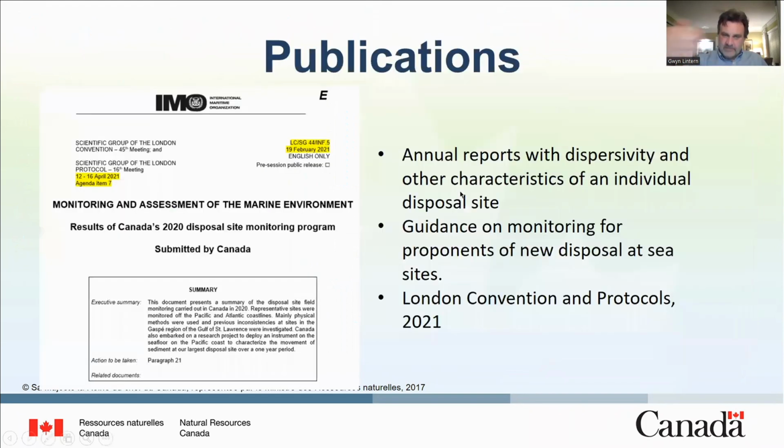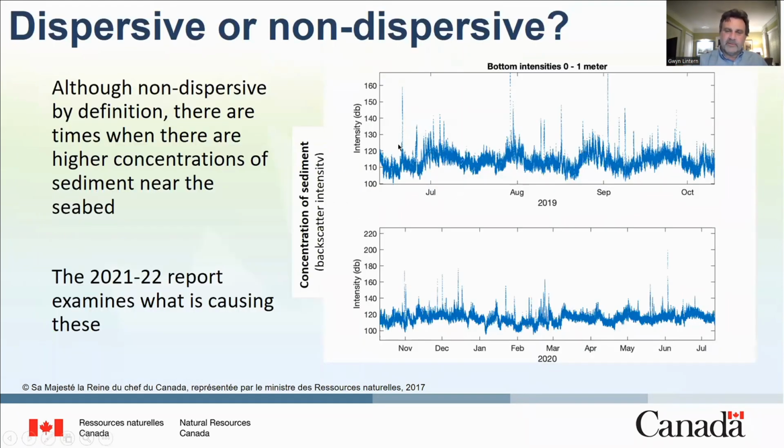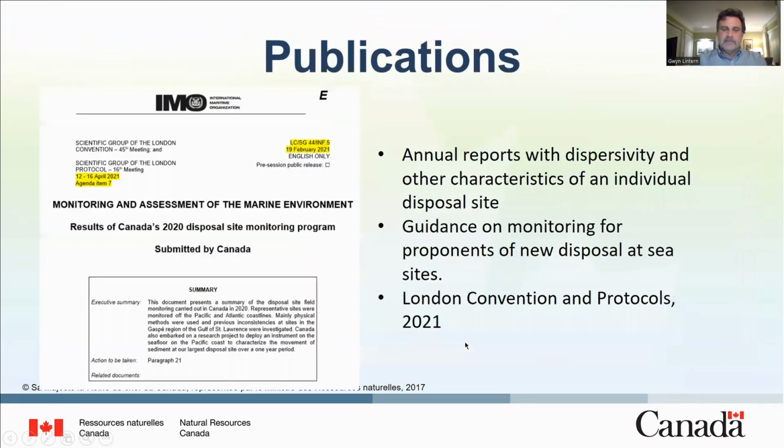However, this is where we kind of test this theory a little further. Throughout the year, you can see from the backscatter of the water column that, in fact, there are sort of higher weeks, and there are even a few kind of spikes in these sediment concentrations near the bottom. So what's causing that? Is that resuspension of sediment that is being transported elsewhere, or is that sediment from the plume of the Fraser River nearby, or are these actual disposal events taking place? So anyway, the report examines all of these in close detail.